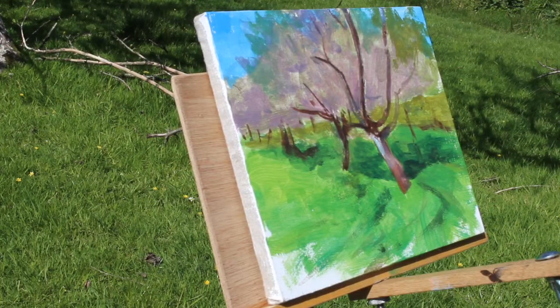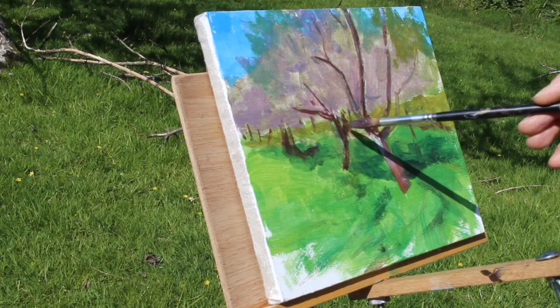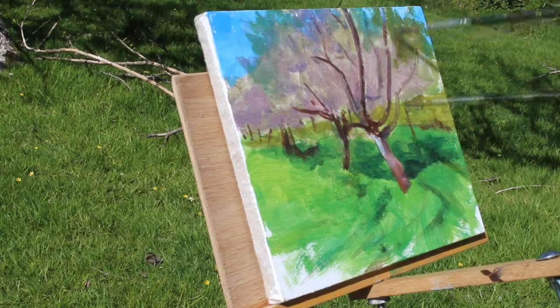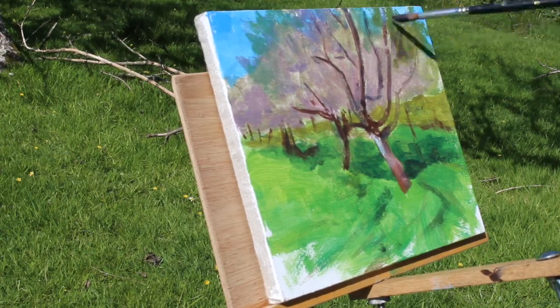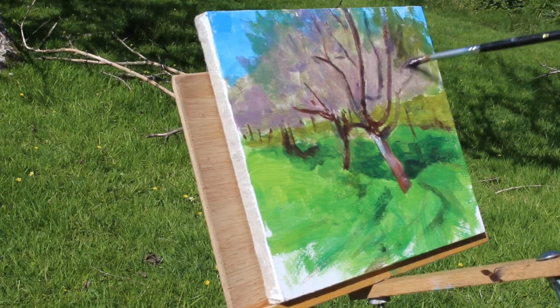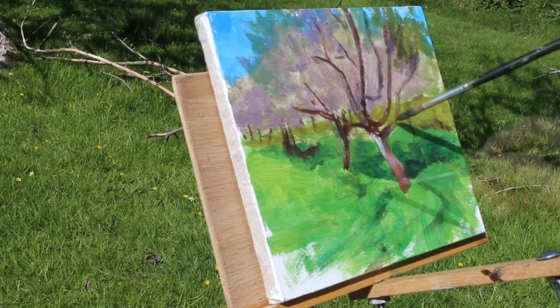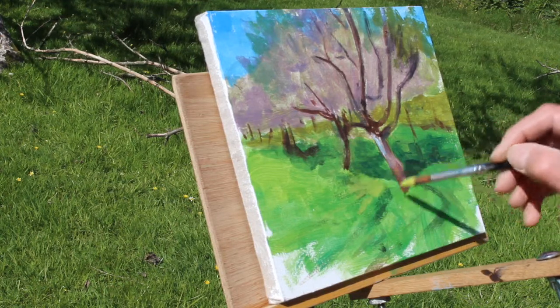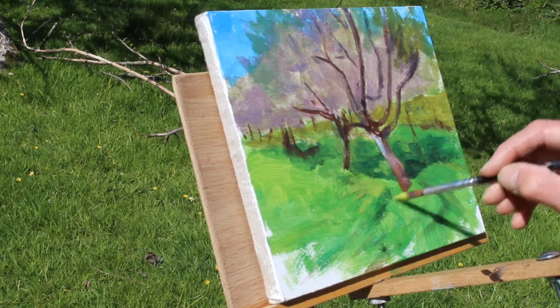Well, simplicity is definitely the name of the game with something like this. Try and keep it as simple as possible, because it is not simple. It's really complicated imagery. Generalize. So there's a dark area. Just assess the whole scene. Don't get it too dark. Brush marks, because that's what makes these sorts of things work.